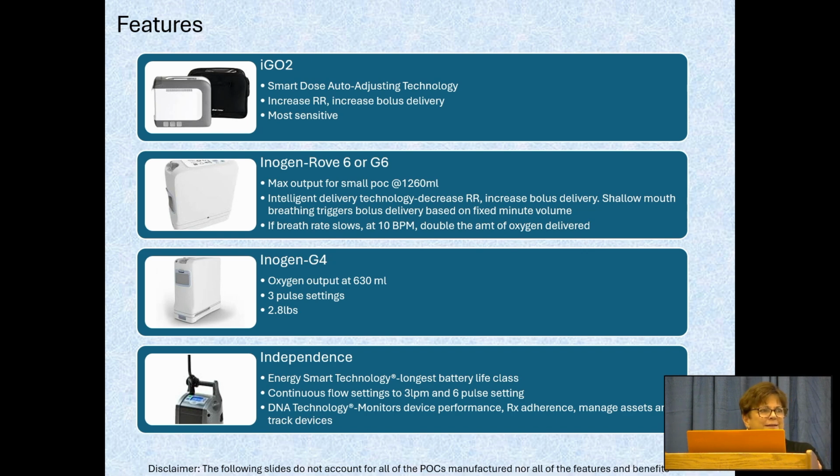I just put on here that the Inogen had the highest, but on his little comparison sheet, it did have a higher bolus. Not by much, but sensitivity is pretty much the same in all of these. Like I said, the iGo2 seems to advertise as the most sensitive. The Inogen does have what they call intelligent delivery technology, where if there's a decrease in respiratory rate, it'll increase the size of the bolus that's delivered, and shallow breathing will trigger some breaths too. So that's a good feature.